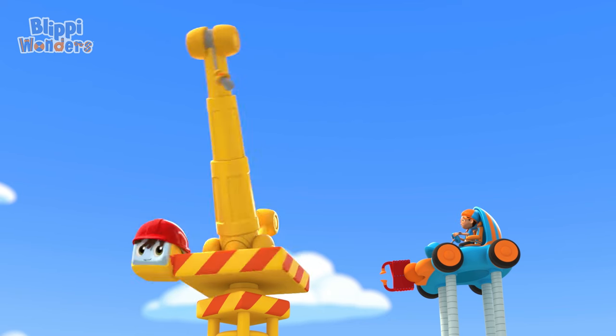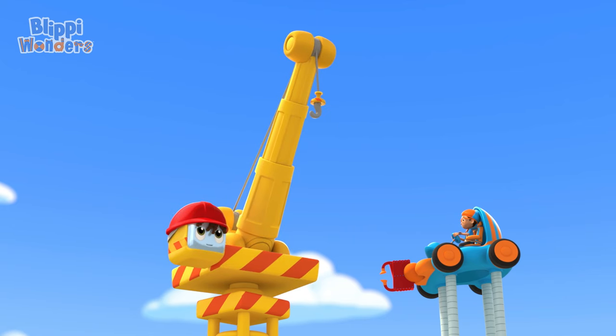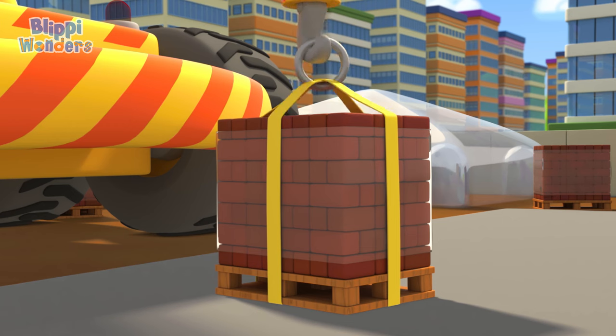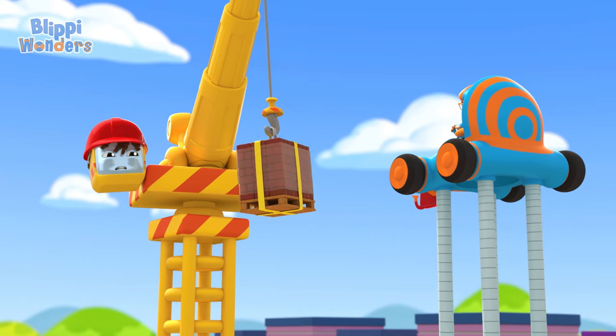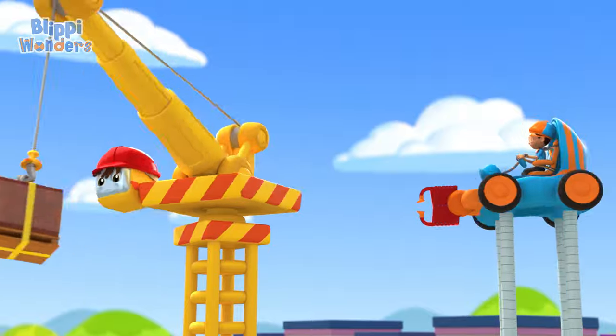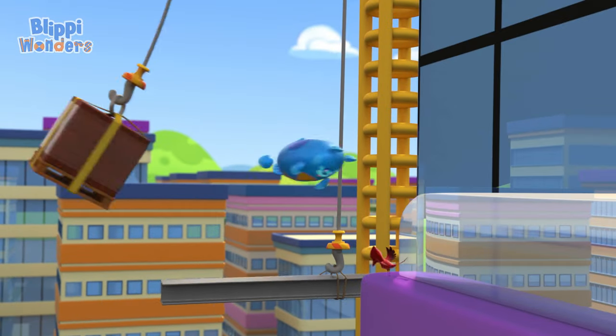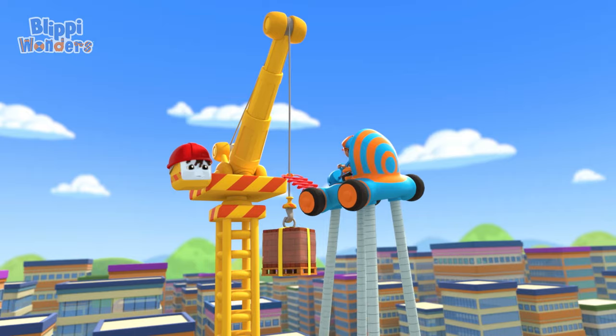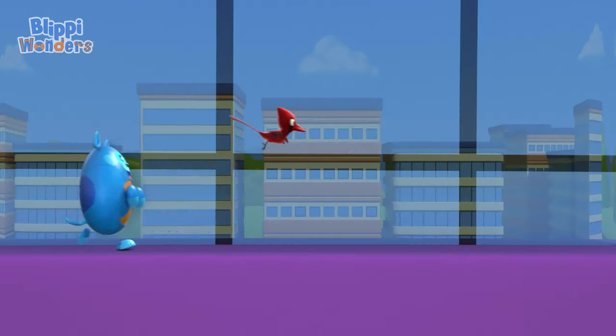I spin my mast, my tall body, around, and then I extend my jib down. The jib is my long arm. Now I can use my hook to pick up these really heavy bricks. Whoa! I can't stop it swinging! Gotcha. Oh, thanks, Blippi. I'm still learning, but I'll figure this out.